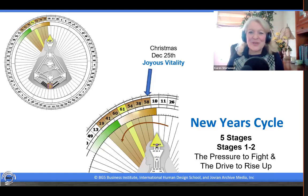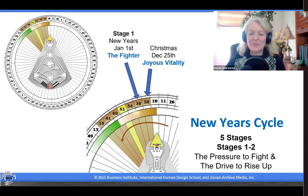Right? So it's the perfect time to really celebrate, and have the lights and the joy and the getting together with family. So it really is this time of joyous vitality. But it's very interesting, after that joyous vitality, we move into the fighter of the 38. We're going to talk a little bit more about that today.